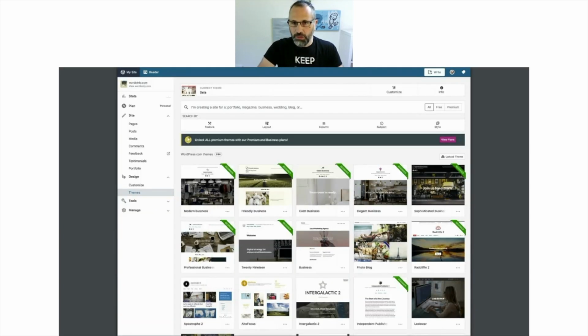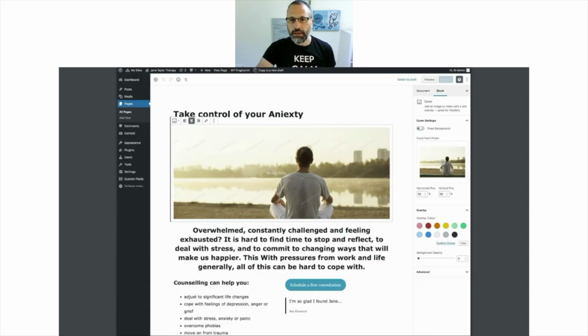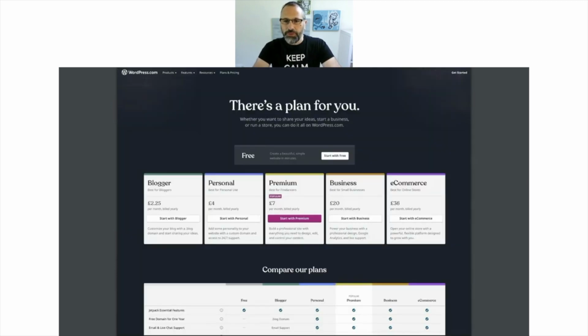This is the WordPress.com, so lots of templates there. Some you have to pay for. They're in the premium version. They won't be available for free. This is part of one that we're developing. So it has a really nice block editor. It's come a long way, actually. WordPress is pretty good for that now. And the costs vary. They can go from pretty cheap all the way through to, for e-commerce, a little bit more, well, not expensive, but you're paying a bit more for it.